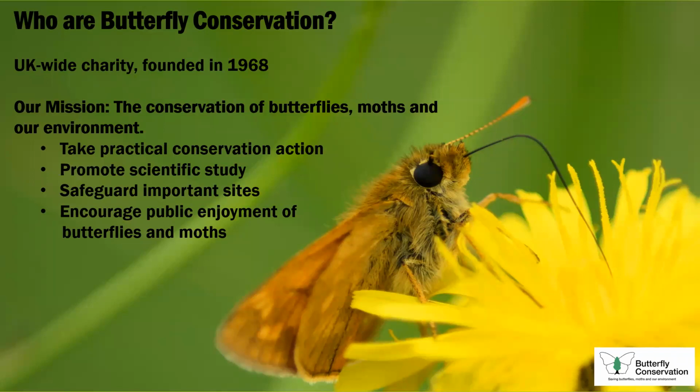So who are Butterfly Conservation? Well, we're a UK-wide charity founded in 1968. We've got over 40,000 members and 80 members of staff. Our mission is the conservation of butterflies, moths, and our environment. Some of the key aspects of our work are listed there, taking practical conservation action. We're involved in 73 different landscape scale conservation projects across the UK. We promote scientific study, including a number of different scientific papers published by our science department. We safeguard important sites, so we've got 36 different nature reserves across the country, where we promote conservation of butterflies and moths and other wildlife.